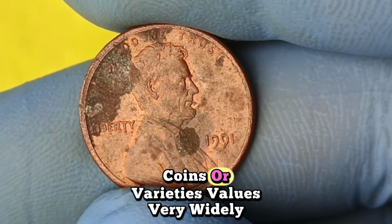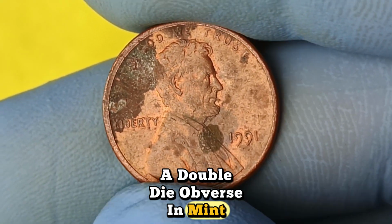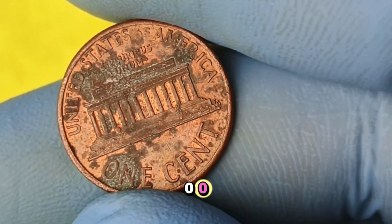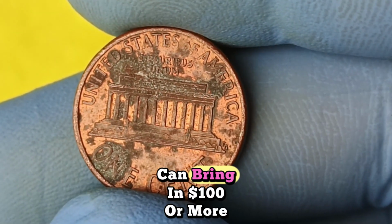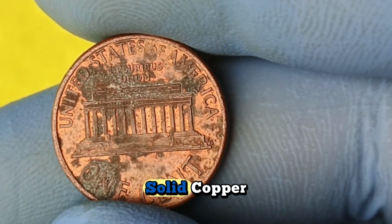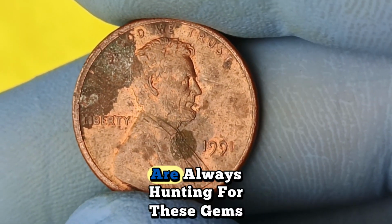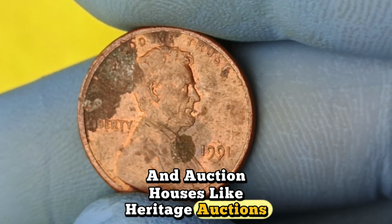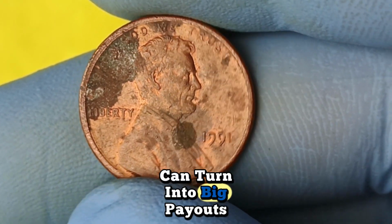For error coins or varieties, values vary widely. A double die obverse in mint state can go for $500 to over $2,000. Major off-center strikes with visible date can bring in $100 or more, and as mentioned earlier, a verified solid copper transitional error penny could be a five-figure find. Collectors and dealers are always hunting for these gems, and auction houses like Heritage Auctions and eBay have listings that show how these small coins can turn into big payouts.